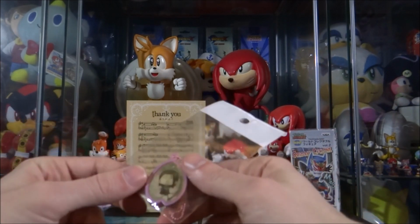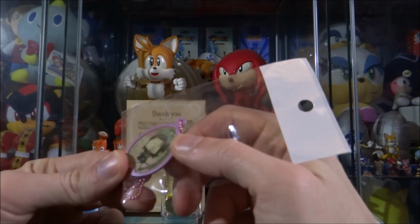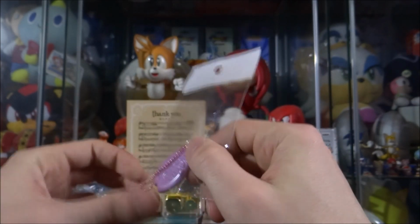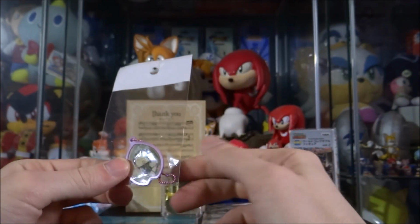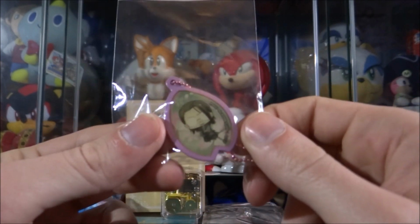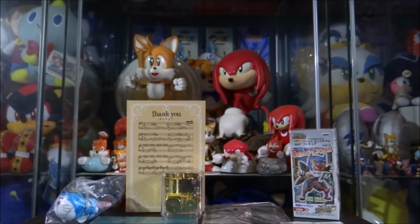Okay, we've got something else here. What's this from? Not too sure. Obviously it's a keychain, I know that. If any of you know what anime this is from, please do let me know. It's pretty cool.